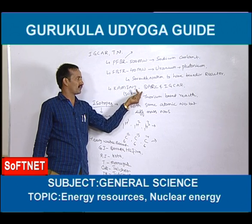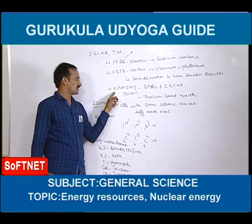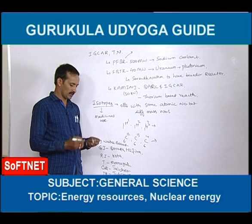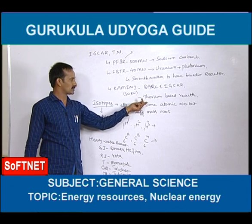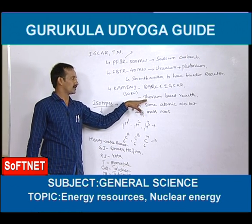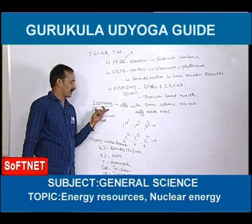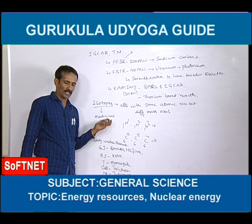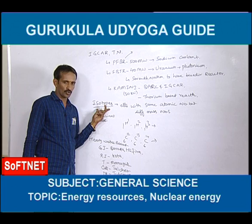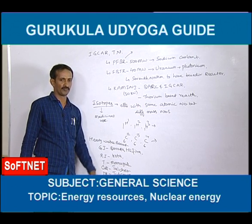This is a joint venture by BARC and IGCAR. This reactor has thorium as the fuel, and by this we can utilize the heavy thorium reserves in the Kerala beach areas. And another key concept from which we can expect a question is isotopes. Isotopes are elements with the same atomic number but different mass numbers.